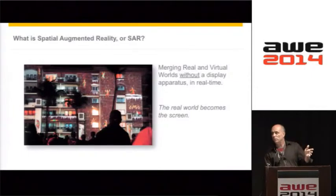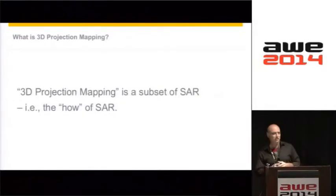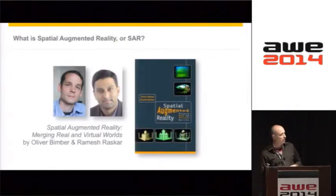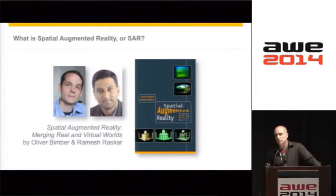SAR is a fancy way of describing 3D projection mapping. I prefer SAR because it sounds more intelligent. But actually, 3D projection mapping is a subset of SAR. SAR is really the science. This was invented by Oliver Bimber and Ramesh Raskar, who's now at the MIT Media Lab. That book dates from 2005.